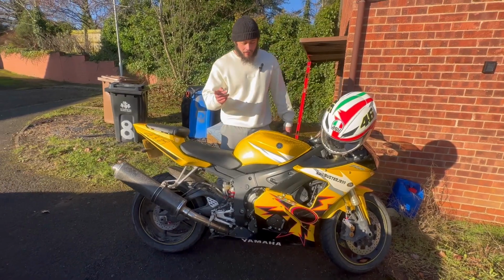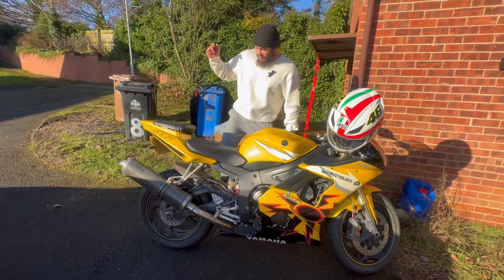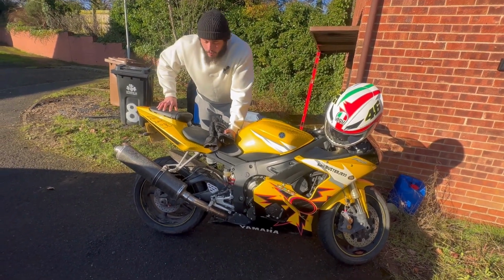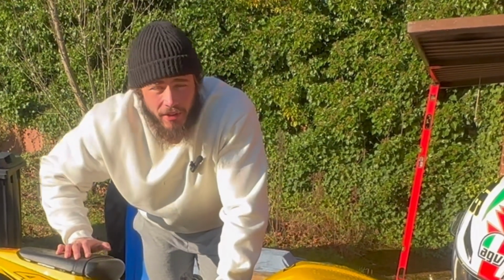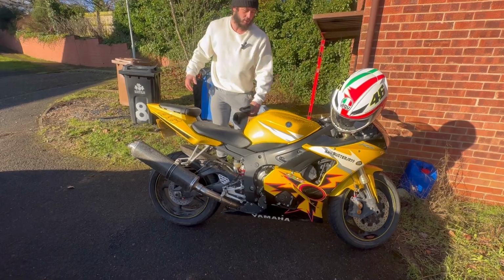There's only 2 of them being sold from all of the sites that I've checked. And I managed to get this at a pretty good price. I bought this straight after I'd done my test, but this was not my first supersport bike, and I'll get onto that a bit later on. So, passed the test, got this bike. This is the Rossi edition, as you can see here.